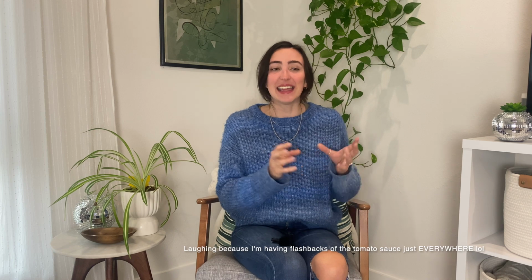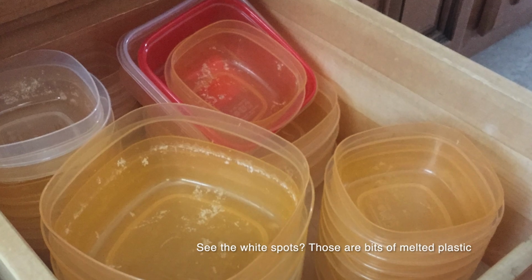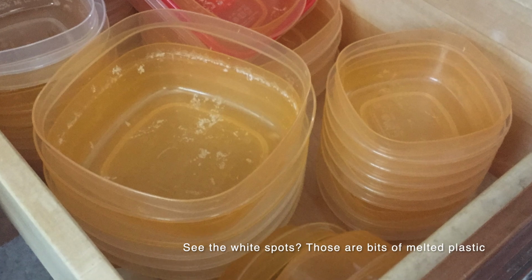On top of that, it seemed like they would reheat their spaghetti inside the plastic Tupperware, inside the microwave. And a lot of the plastic Tupperware had parts on the bottoms that you could tell had been melted. And the thing about plastic is that when it heats up, especially in a microwave situation, it is leaching microplastics and chemicals into your food that we then ingest. And it really is just not healthy to do that.